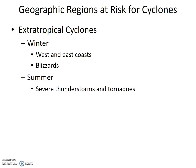In North America, the geographic region at risk from extratropical cyclones is far larger than from tropical cyclones. Severe weather from extratropical cyclones is greatest in the interior of the continent, but may also occur in coastal areas. The greatest threat for the severe weather varies with location and time of year.